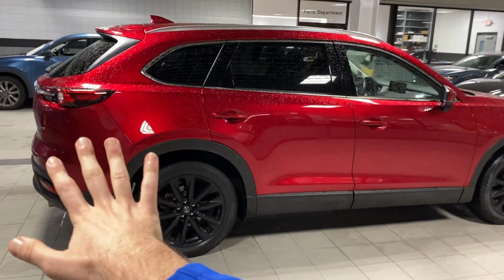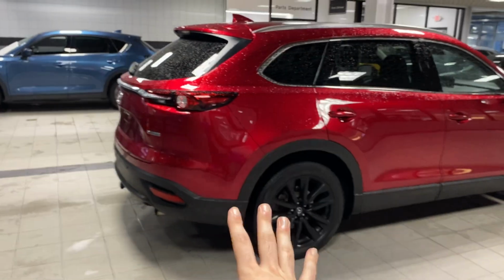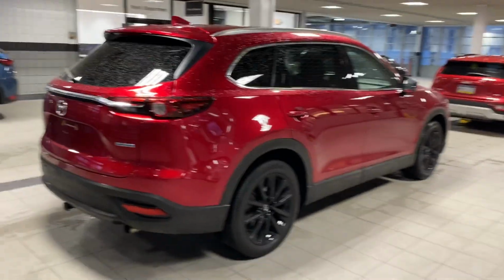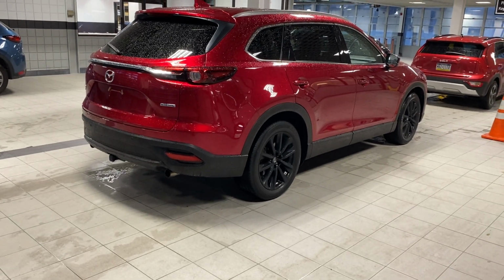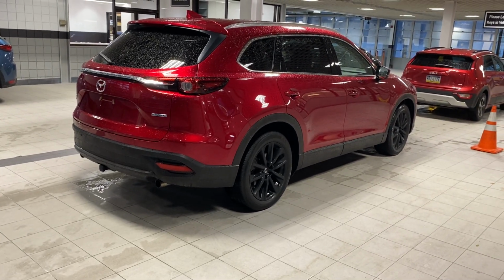Same thing, you'll have a backup camera as well as rear cross alert. That means if you're backing up and the surroundings are not safe to back up, it'll actually send off a warning beep to grab your attention that it is not safe to back up.